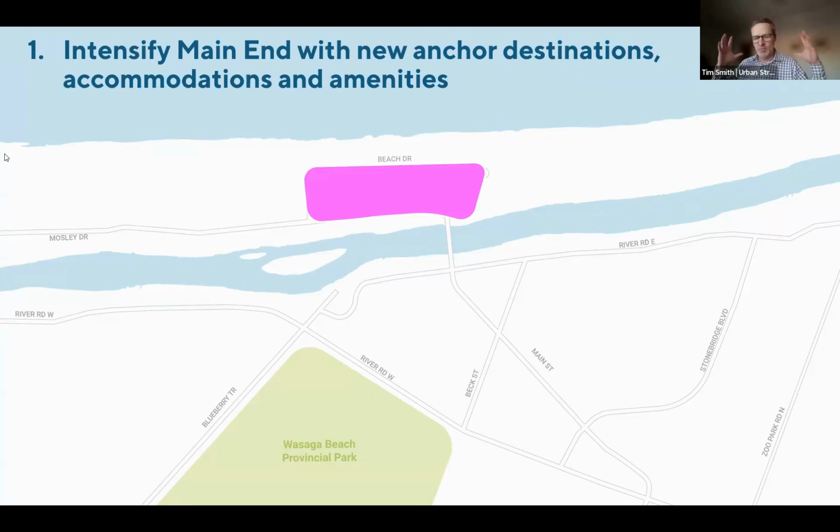Main End has always been the heart of your waterfront where all the action is. There's lots of opportunity, as we can all appreciate, knowing Main End as it is today, being half torn up and half parking lots, the remaining being seasonal businesses. And we can see so much opportunity there, and that is the place to focus hotels and fun things, and you'll see our ideas for that.